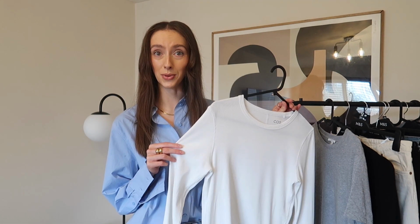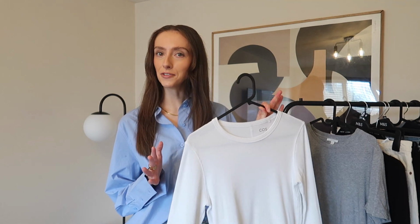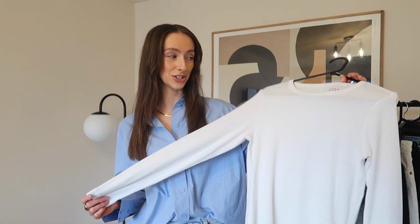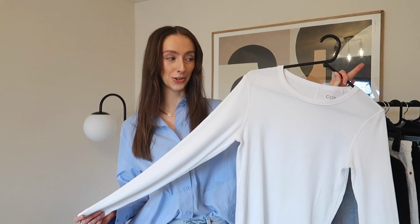So the first foundational piece that we have is, of course, the white t-shirt. It wouldn't be a fashion video without a white t-shirt, would it? Groundbreaking. Although this is slightly different because this is actually a long-sleeved white t-shirt, so a bit of a wild card for you there. But this is just going to give you a bit of extra comfort when it comes to a springtime trip, because you're just going to be a little bit warmer.